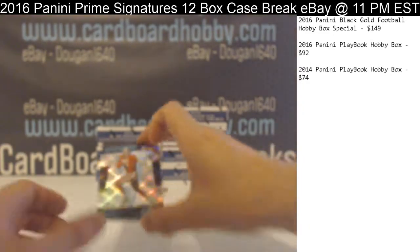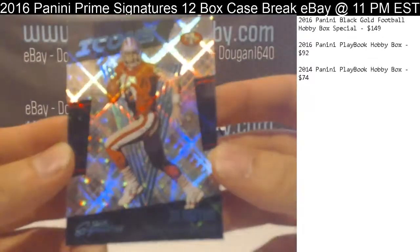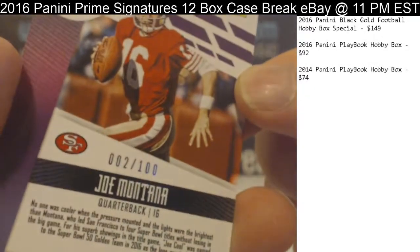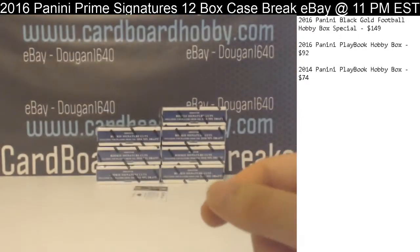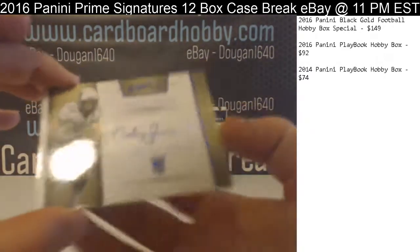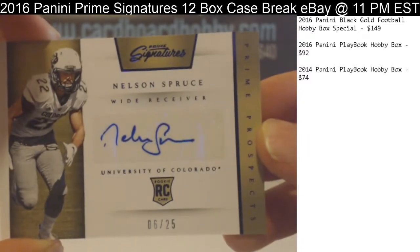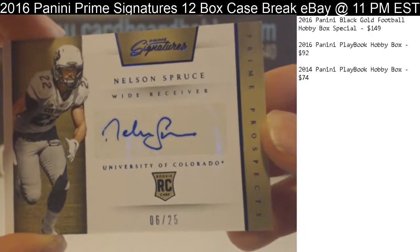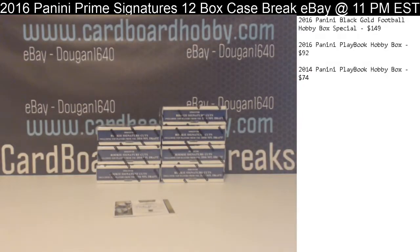We have an Icons Joe Montana, 2 out of 100. And hey, we got a Nelson Spruce rookie autograph, 6 out of 25. Nelson Spruce, rookie autograph. That is 6 out of 25.